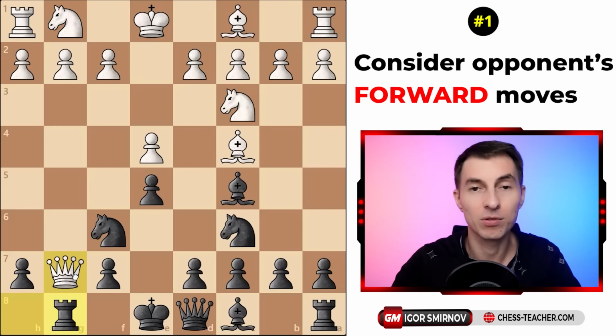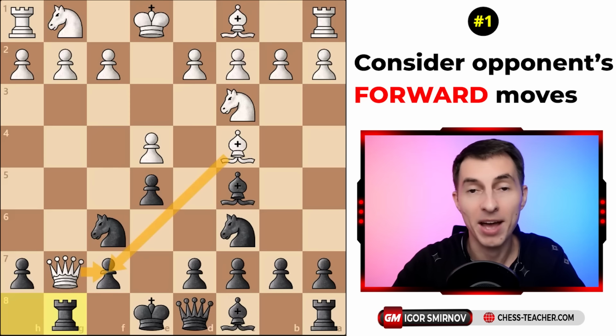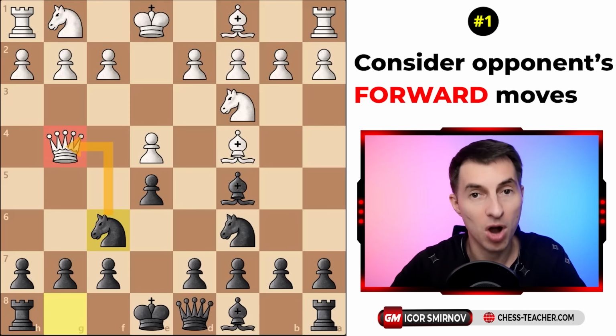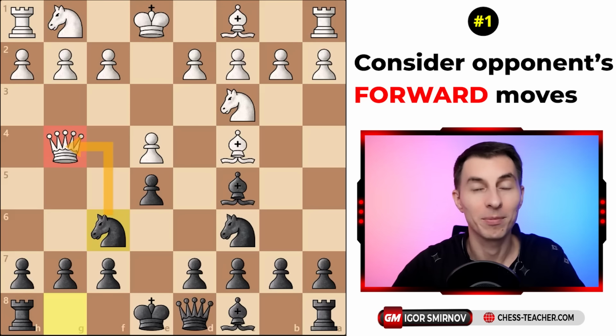So if you ask yourself this question, you would have noticed that not only queen takes f7 wins the game for white, but also bishop takes f7. That's another move. Moreover, if I take this back, one move back, let me show you the position before that. Once black played knight f6, that was probably the same thing. So right here, black played knight f6, hoping for the queen to go back somewhere, and then black would do something. But again, you gotta apply the right way of thinking.